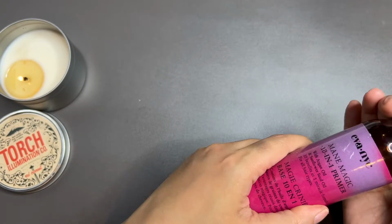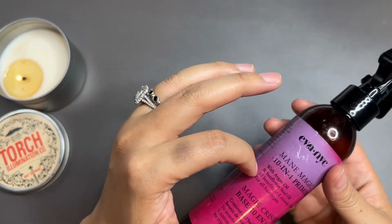Their deep hair conditioning mask, one of my favorites. This is one of my other favorite products from them.